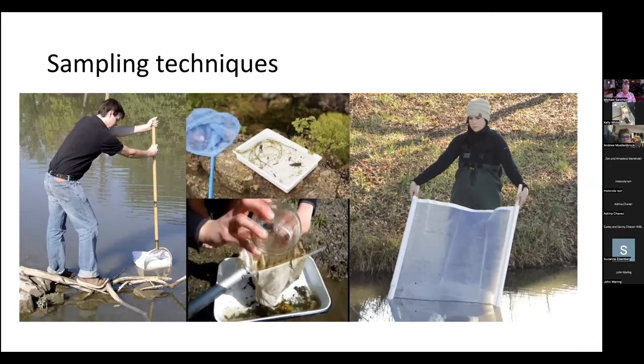And then you have different sampling techniques. When we someday get down to the river, we're going to be using dip nets, which are kind of fun. You go through, you do a sweep, and you do your count, pour it out in a tray.